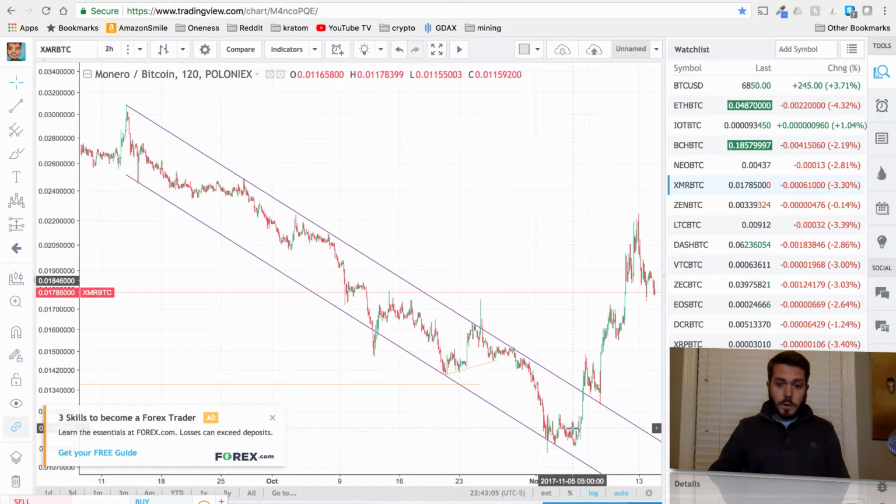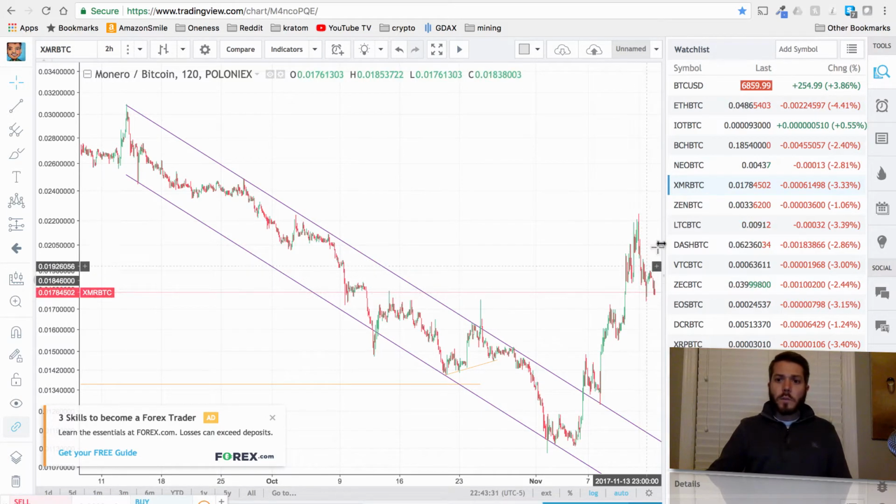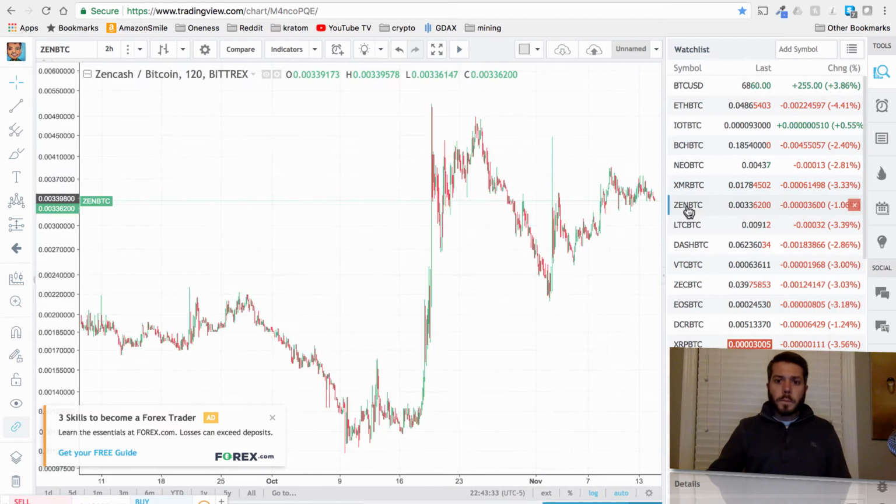I like this move in Monero though. This kind of reminds me of what we just looked at in NEO. We had this nice break of downtrend resistance and a consolidation pattern, so a little bit of a bull pennant looking move here, bull flag, and then it boom popped up, fulfilled that measured move, winded up a little bit, and just continued to run to the upside. It looks like we've got a little bit of exhaustion here right now in Monero, so I'll probably stay away from that one for the time being.